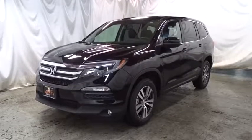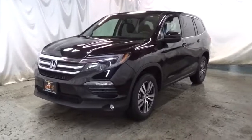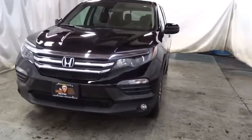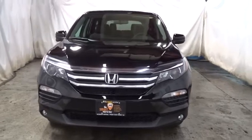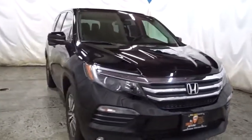2018 Honda Pilot. Optimal utility, indulgent interior, powerful performer. You'll be ready for almost anything in the Honda Pilot. This vehicle has less than 100 miles. Here are some of this vehicle's great options.